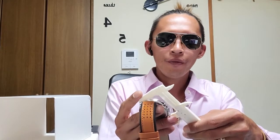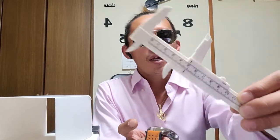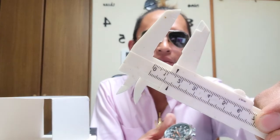Just to flex it further, for its case diameter, this is a big watch. It has 48 millimeter for its case diameter, and for its thickness, it measures 8.5 millimeter. So it's a big timepiece to start with, and it has quality. So let's check out how things will work for this watch. Let's flex it out a bit.